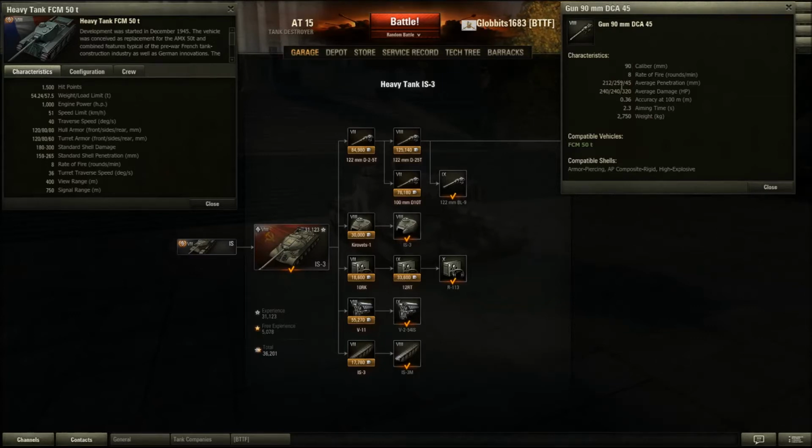It fires APCR, 259 mils of penetration on the tip, but its alpha damage is medium. That's medium tank alpha damage. Tier 8 medium tank alpha damage 240. Reasonable accuracy, not that great an aiming time.